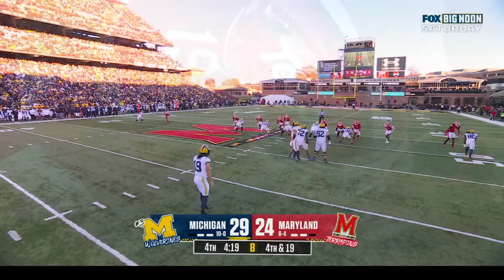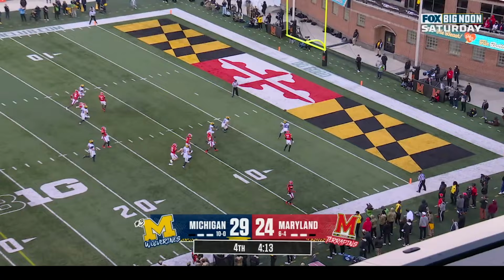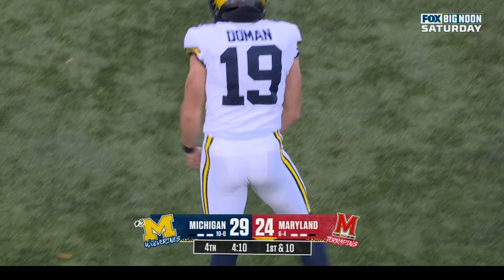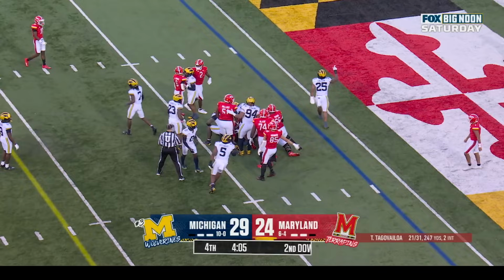So once again, Tommy Doman challenged with trying to pin the Terps deep. Still is the deep man. This one. Oh, my God! What English! And they'll start at their one-yard line. Handoff. McDonald. Seven at the four.